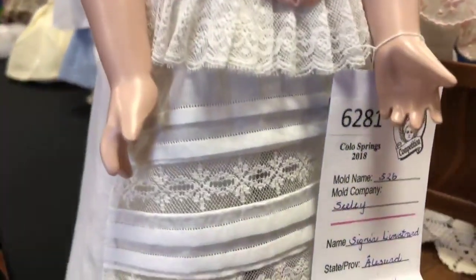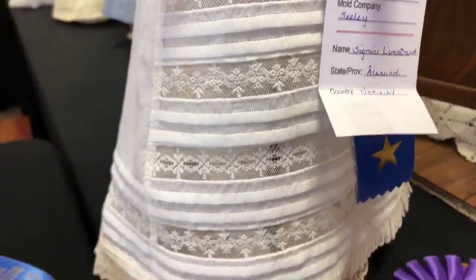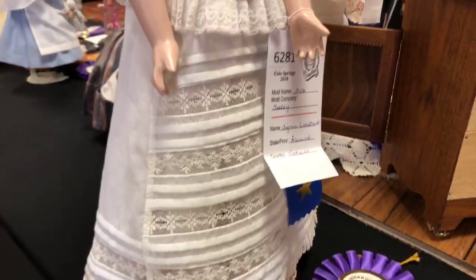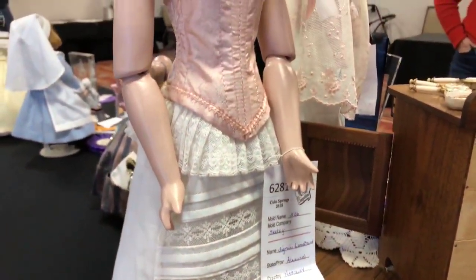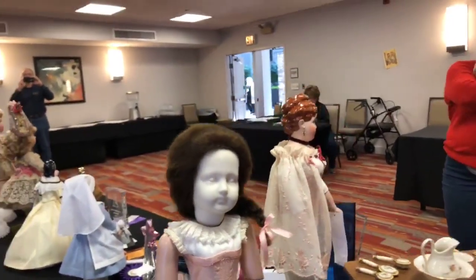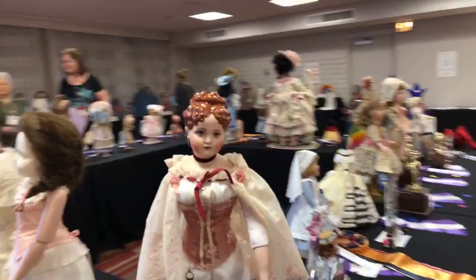She handmade everything that you see, all of that stitching, all of that. Isn't that gorgeous? Now I just love this.